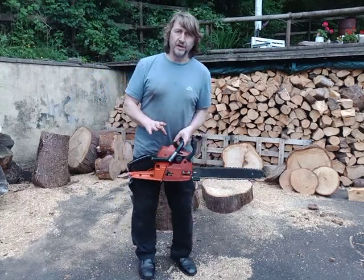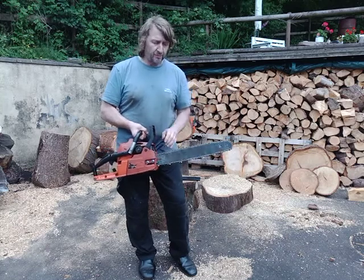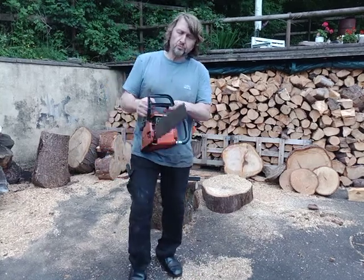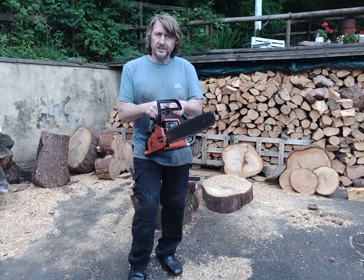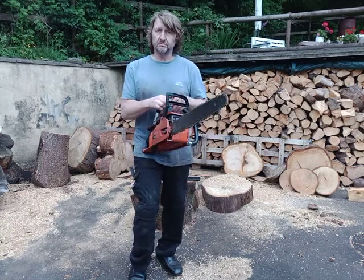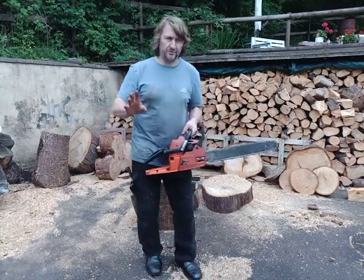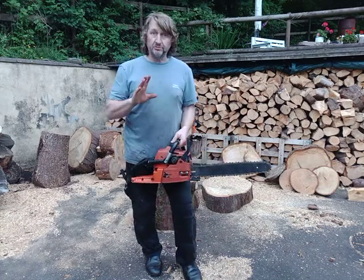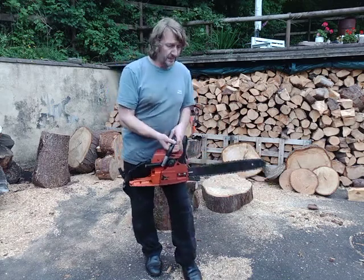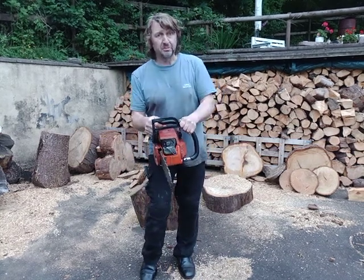So, beautiful running engine, and starts exactly as you'd expect her to. Excellent chain brake. And so, although she is only 2 cc's less than something like the Partner, you know, the R16 or the S55 or the F55, all those variations, she doesn't have the same noise as the Partner. So what'll be really interesting is, let's see how she cuts in comparison.